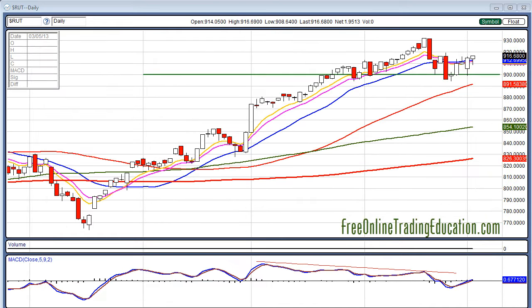And on the small caps, again, the pullback here as well. The thunder in the distance on the MACD, and it's just above the zero line as well on the MACD. So we'll have to wait and see on this market. There's all kinds of news to have it go up, all kinds of news to have it go down. So tough to say which way it is going to go.